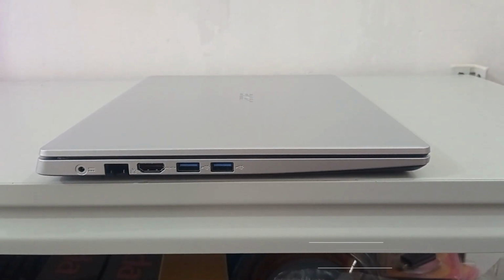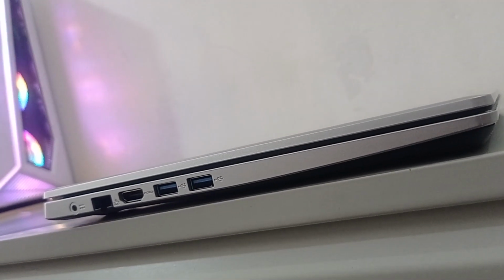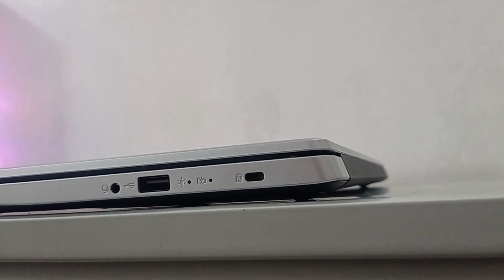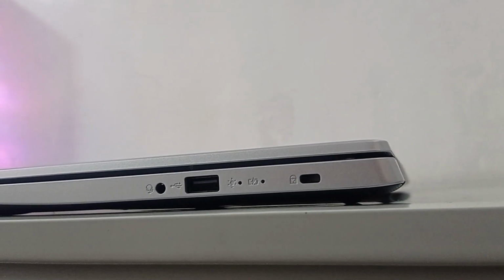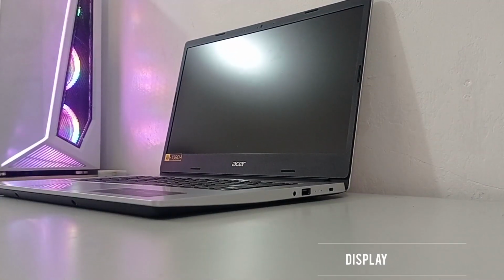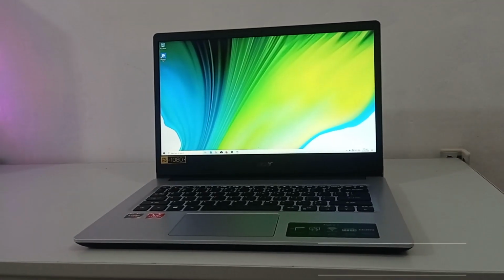As you can expect, on the left side you have DC power in, Ethernet port, HDMI, and 2 USB 3.0 ports. On the other side, we have the combo jack, USB port, and the security lock slot with status LEDs. The display is a 1080p narrow edge display that is still a TN panel.